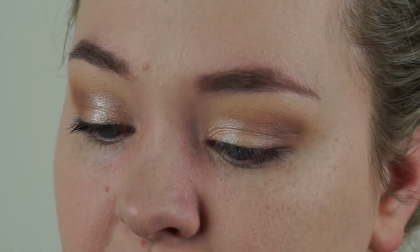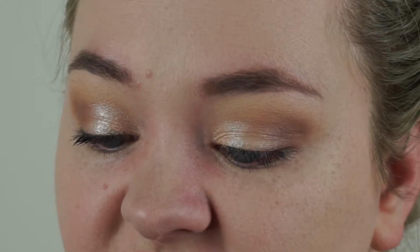Definitely not. I can say that with certainty. It is not full coverage. It does feel lightweight, so I will give it that. What else does it say? Creates an even complexion with an HD finish for camera ready skin.